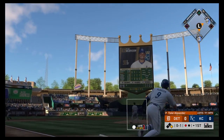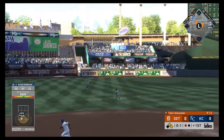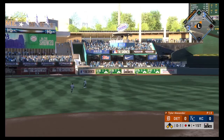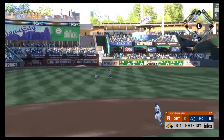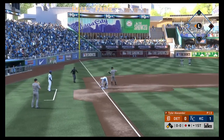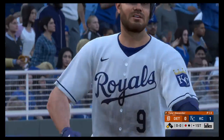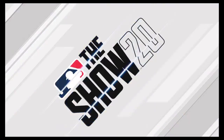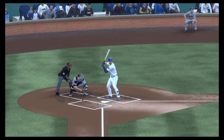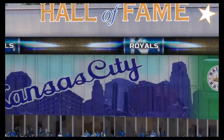A swing and a drive sent out toward the gap. And that'll get down out there near the wall. The relay throw to third now, but he's safe as they jump ahead with a run scoring on the play. Well, there's one way to get our first run of the game across. Good hustle there on an RBI triple, and they're in good shape to possibly make it 2-0 with another base hit here.